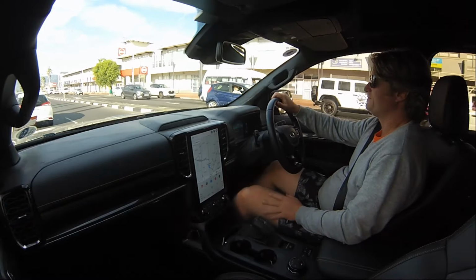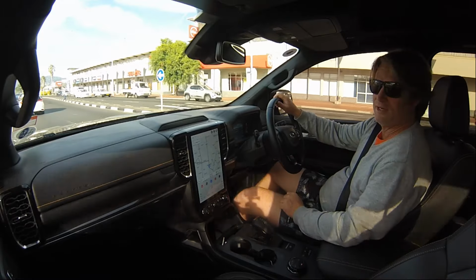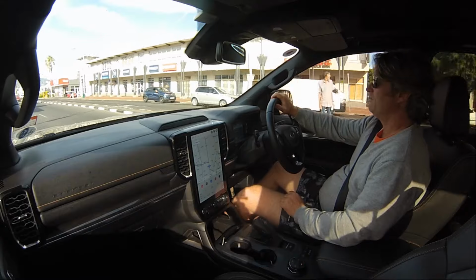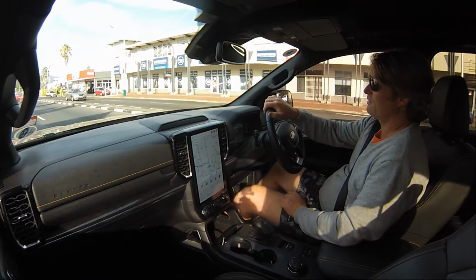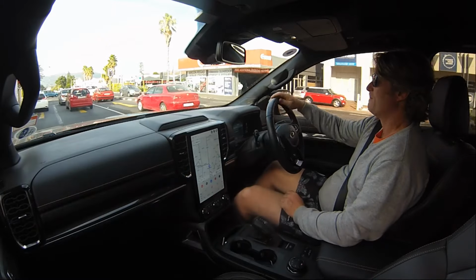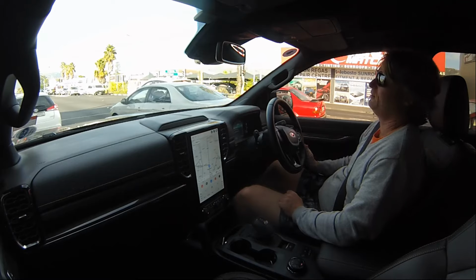And the nice thing about Ford is parts are always readily available. They've got a great network around the world in some of these smaller towns as well, especially in South Africa. Toyota and Ford have the best dealer network. When you're buying a car, you want a car that you're not going to need to take to the dealer. It's just going to work.